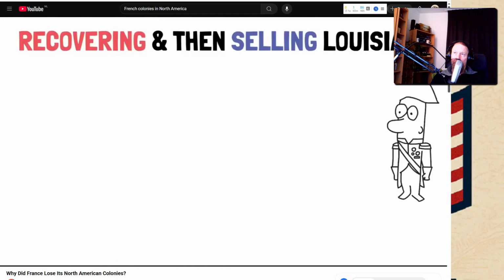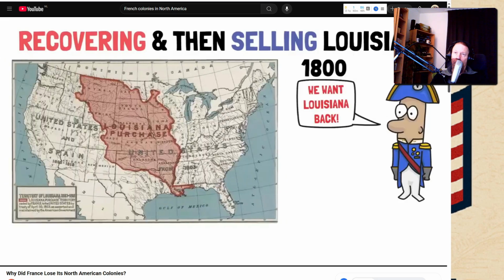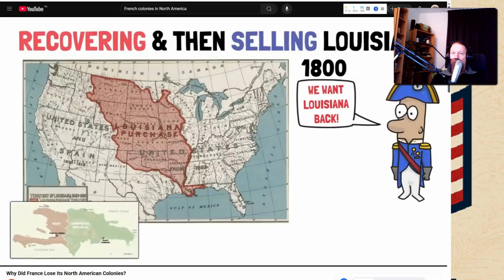You see, Louisiana remained under the control of Spain for a few decades, but then Napoleon rose to power and wanted to re-establish a French North American empire. So he demanded it back from Spain in 1800 in exchange for some territories in Tuscany. However, two factors led to them changing their mind.